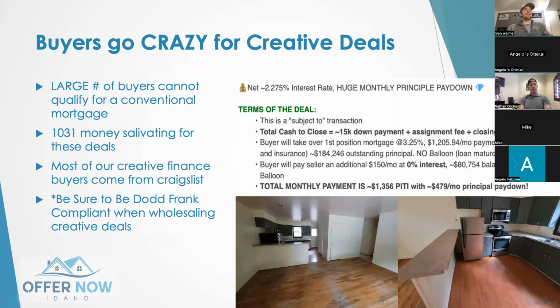Okay, so why are buyers going crazy for creative deals right now? The environment we're in, there's a lot of uncertainty, right? Interest rates are increasing, recession. There's a lot of fear right now. The only certainty in the market right now is cash flow and a fixed interest rate. So people are seeking safety and security in things that are fixed, that they can measure.